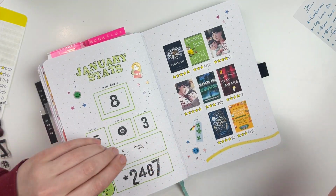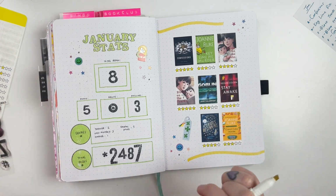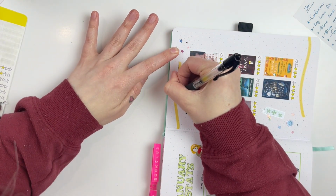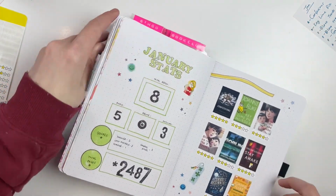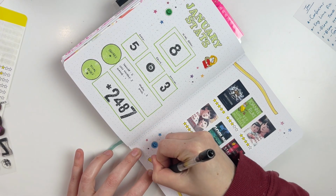I am going to add on my little marker squiggle thing. That's going to be a continuing thing that I do throughout this year over here. So I love the way the month totals turn out. I just think it's really fun to look back on, and I had a pretty good reading month for January, so happy about that one.